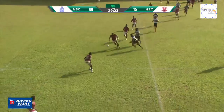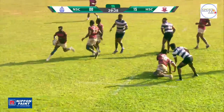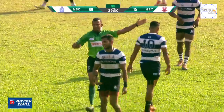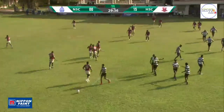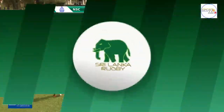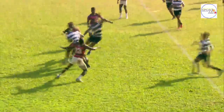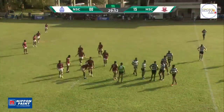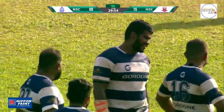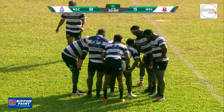That's a cutout pass by Sandesh. Advantage played here by Navy, but loses the ball in the offload. Knock forward. So as you can see, Sandesh trying to skip that. Good pass, moving wide, but their number 8, Prasad Nivankar, couldn't hold on to that ball. Navy had that opportunity over there, but tried a true offload and lost the ball. But still, it's going to be Navy's put in.